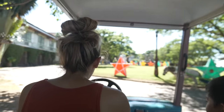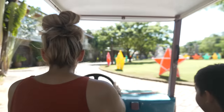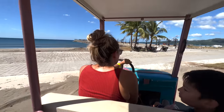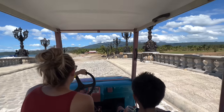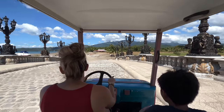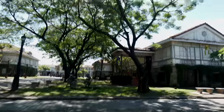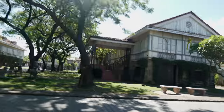If you do plan on visiting here, I highly recommend renting a golf cart, unless, of course, you would rather walk around the resort. But keep in mind that this place does span over 40 hectares. Our boys have shorter legs, so we opted for the more practical route. Oh, this is bumpy. Stay on the path. So bumpy.